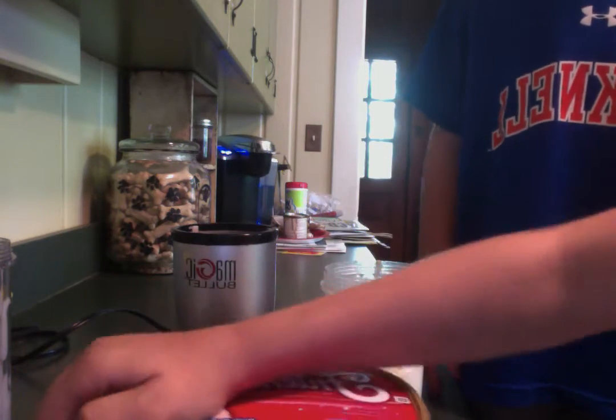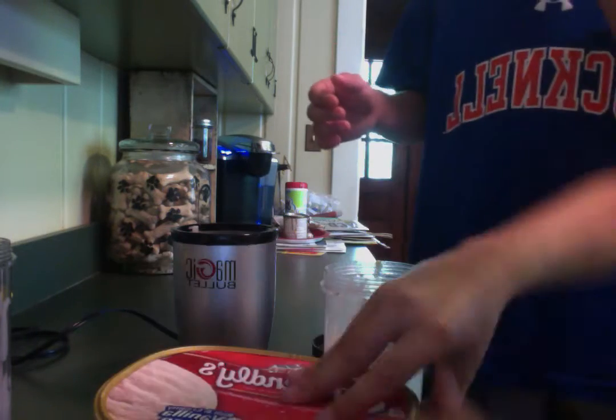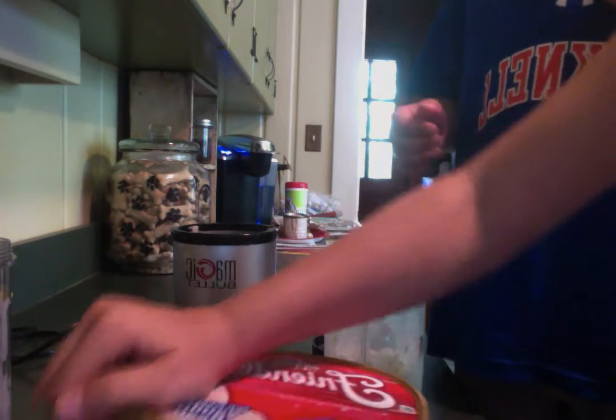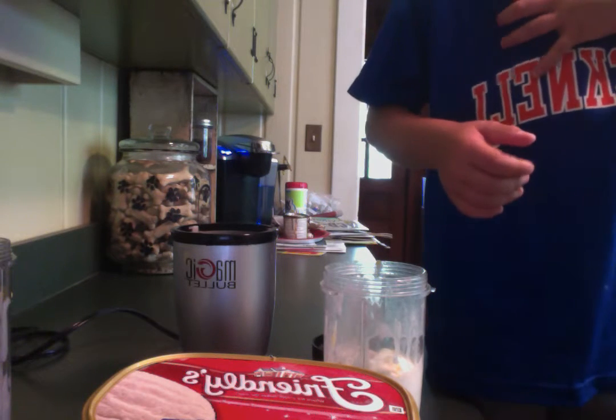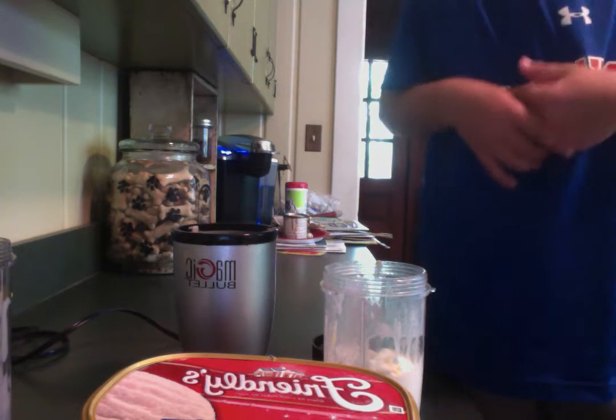That looks like it's pink. No, it's white. It's friendly, it's rich and creamy. Vanilla bean. Garner, don't touch it when you get it. Okay, I can't open this. And Mom! No, I got it, Garner. Okay, never mind.